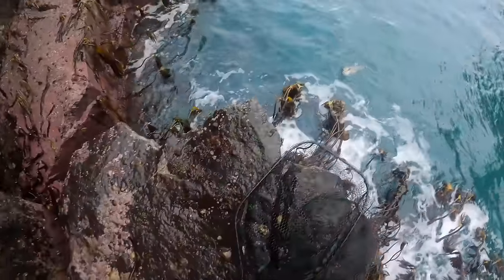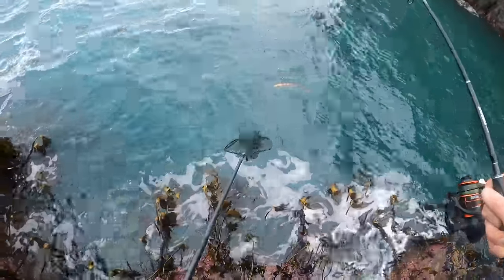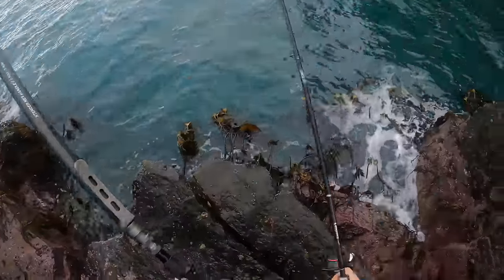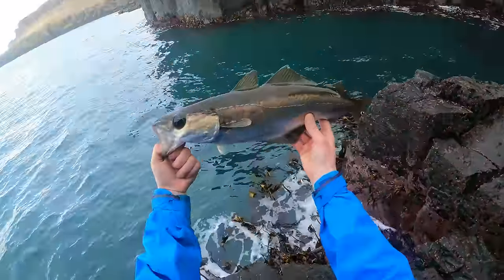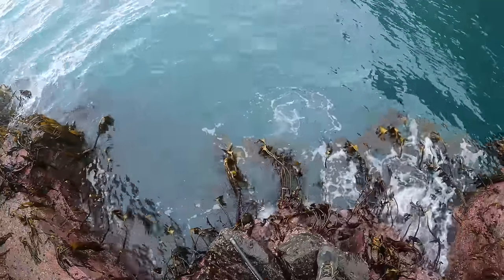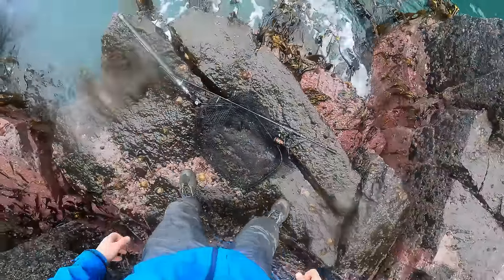There we go. Well, I think that's bigger than everything I caught yesterday. Oh, it is by a long shot. That was mint fun. Check it out! Well, there we go. That's a cracker on the LRF. About 3.5 pounds. Go on, down you go, mate. Yes. What a start.